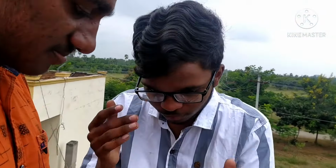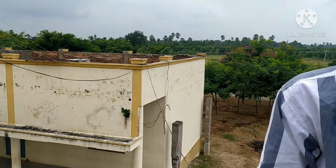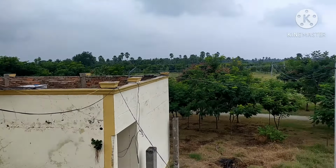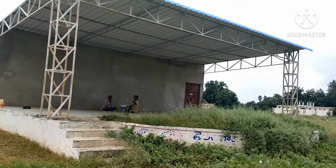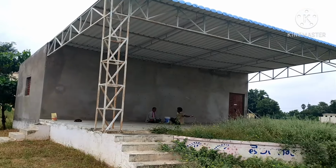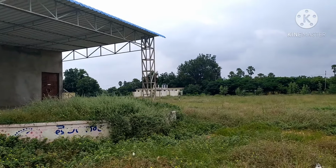This is Manvik, our BPC topper, 2020. Our MPC topper is Yala Sarma. This is our stage. Now the college is closed. That's why it is not in proper condition. Those are bathrooms.